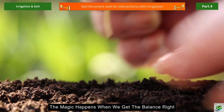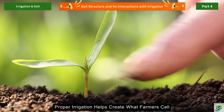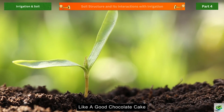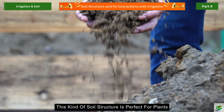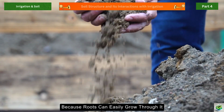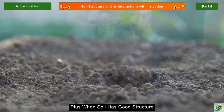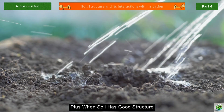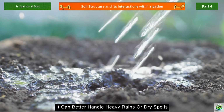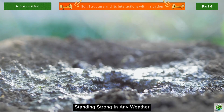The magic happens when we get the balance right. Proper irrigation helps create what farmers call crumb structure. Soil that's loose and crumbly, like a good chocolate cake. This kind of soil structure is perfect for plants because roots can easily grow through it. Water can be stored in it, and air can circulate freely. Plus, when soil has good structure, it becomes more resilient. It can better handle heavy rains or dry spells, kind of like a well-built building standing strong in any weather.